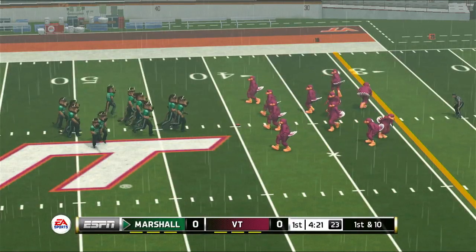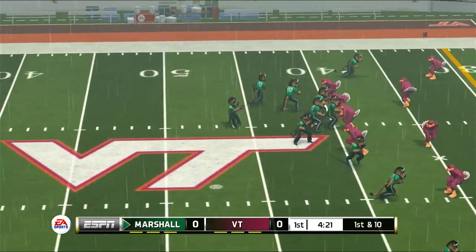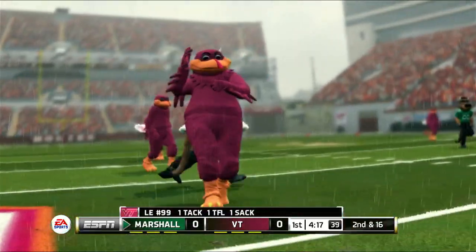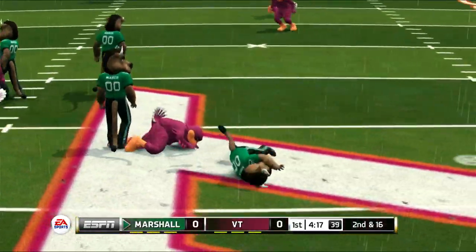It's first and 10. Ball on the 40-yard line. He scrambled. They bring the quarterback down. You have to keep an eye on this guy, especially during passing situations, because he does a great job of getting to the quarterback, as we saw right there.